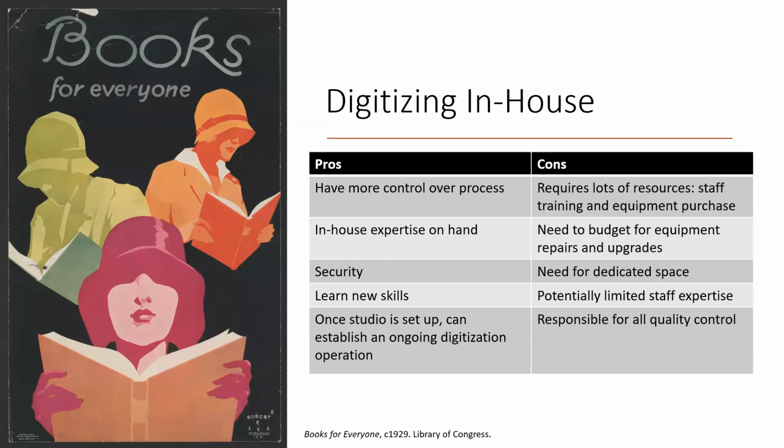It's also important to point out that equipment purchase is not a one-time expense. You'll also be responsible for maintaining and repairing the equipment as needed, and should plan to budget for replacing the equipment and upgrading software every 5 to 7 years or so, depending on technological changes.